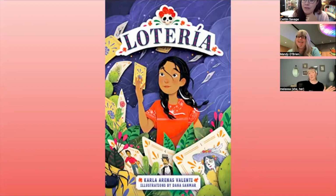If you can find a picture of the actual outside of the book cover, you can kind of tell here that because the Loteria is popped out, it's just so cool. Very cool. That is so cool. I did not know that. I didn't know that either.